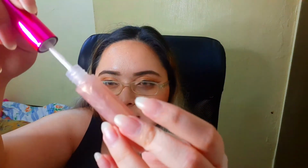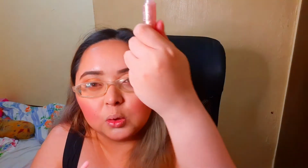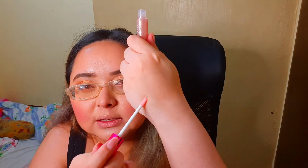So ito yung Glazed. So this is the lightest one. Ooh. Oh, it smells like bubblegum. Oh, and by the way, this is vegan, cruelty-free lip gloss. So ito yung Glaze.